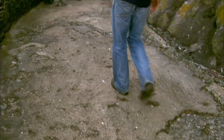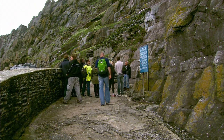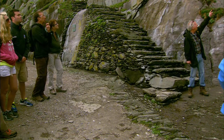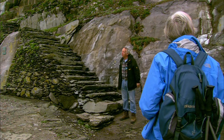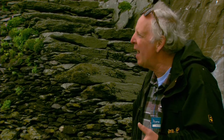A 10 or 15 minute 500 meter walk from the boat landing up the lighthouse path will bring you to a point where you can no longer follow it, as it's blocked off by the huts of island workmen and guides. This is also the point where you can access the old stone steps that you can climb up to the higher parts of Skellig Rock and the old monastery. You cannot start to climb the stone steps until you've had a safety talk at this point from one of the Skellig guides. It's not wildly dangerous, but it's more dangerous than your backyard, perhaps.